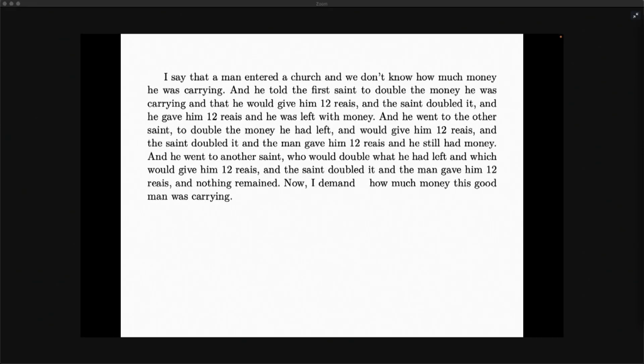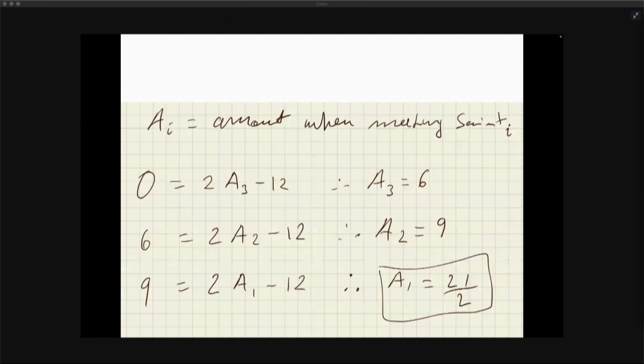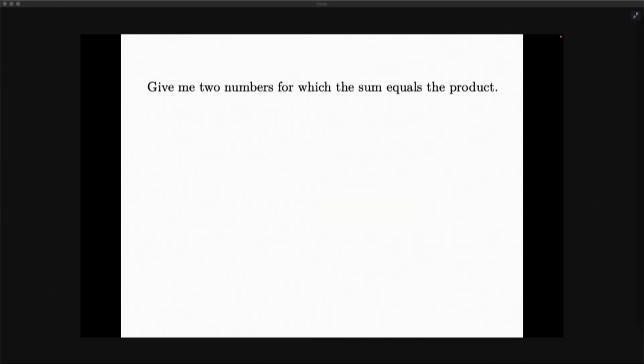This is a very nice problem called the monkey and coconuts. Of course, it's already in Fibonacci in the 13th century and so on, but it is a nice implementation of this problem. The solution is very easy, and I won't bother you with that.